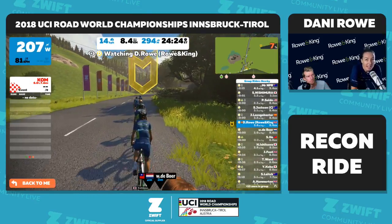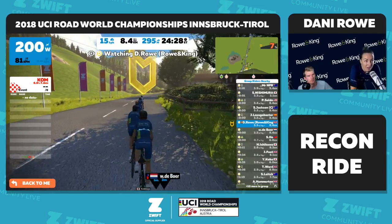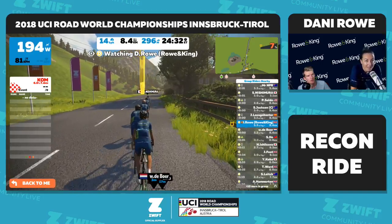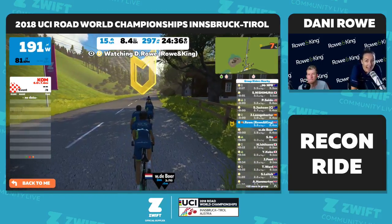Also, what I've noticed is it's a very straight climb, which I think actually favours me and doesn't favour the attacks, because there's nowhere really to hide and get out of sight.